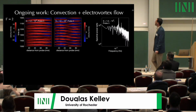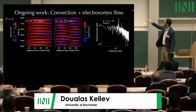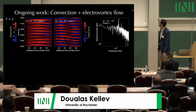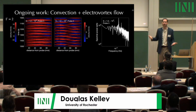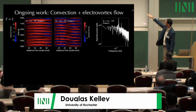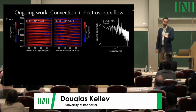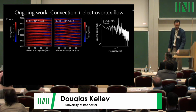When we look at the actual structure of the flow and measurements, things get more interesting and complicated. So here for aspect ratio 2, I'm showing you measurements from 2 different probes, number 3 and 4. And this is with electrovortex parameter 2 times 10 to the 3, so this is quite a low current. This is 5 amps in our system. And when we compare those plots and this spectrum to the thermal convection data, they're very similar. So with low current, we do indeed, as you would expect, see that the current has little effect, and the flow, when the current's combined with heating from below and cooling from above, basically is just doing thermal convection.